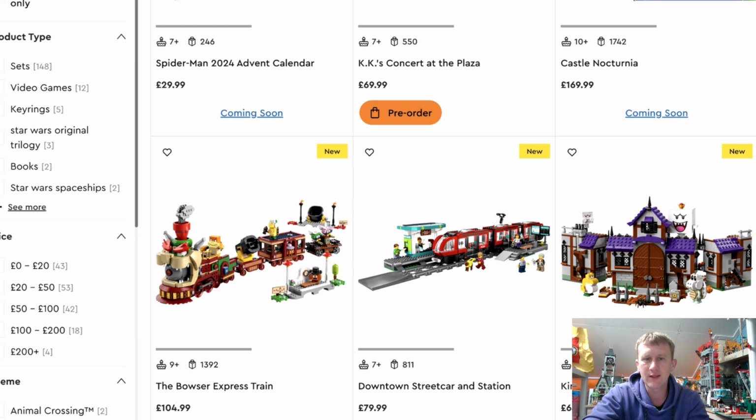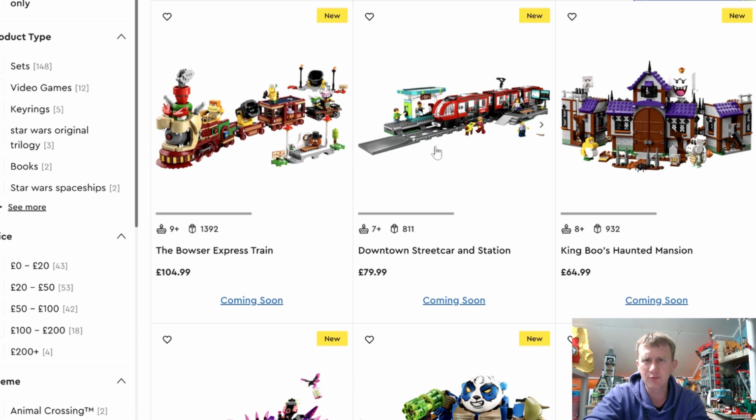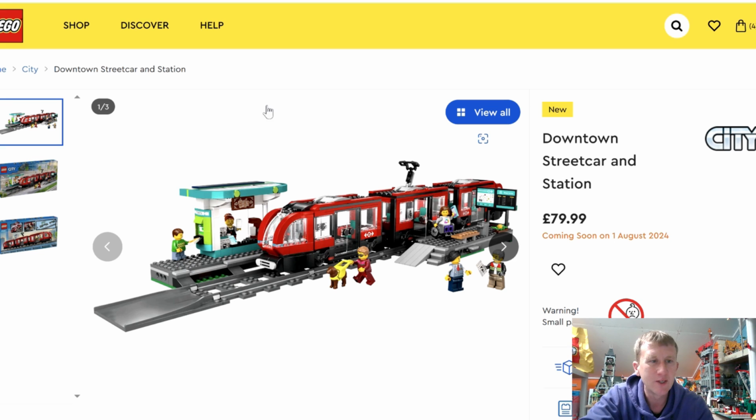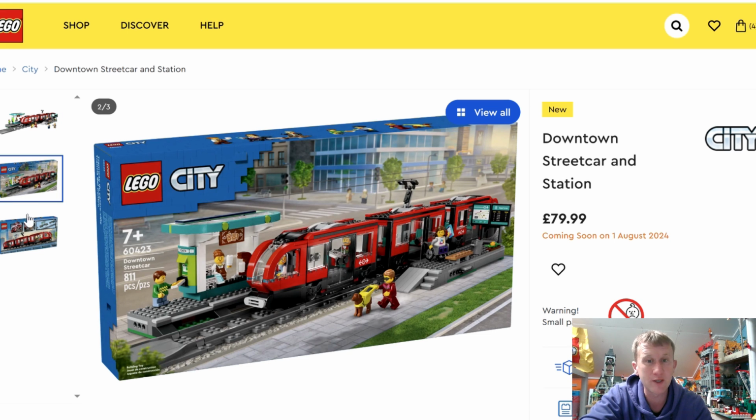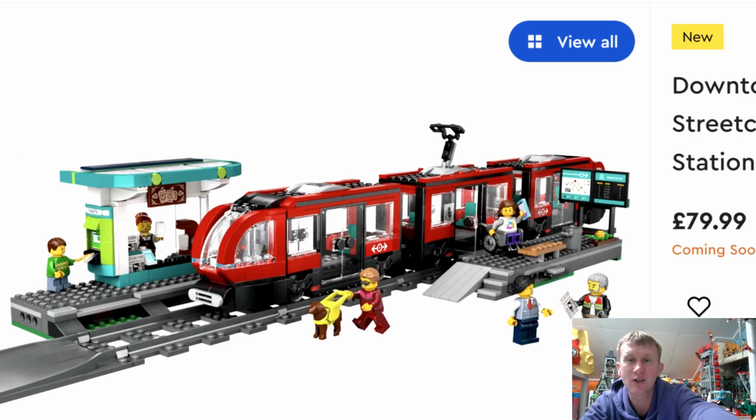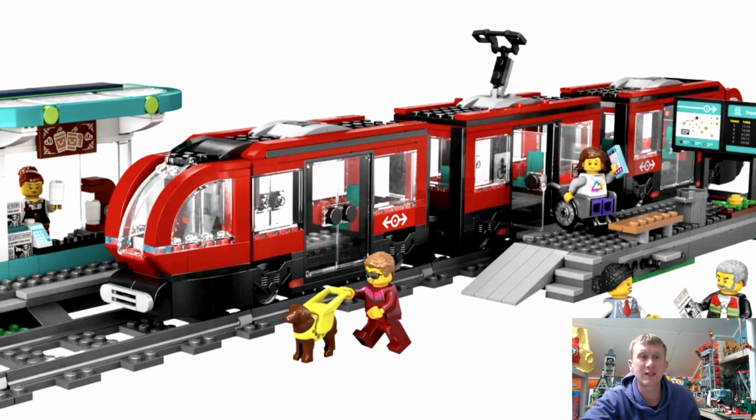I'm not going to click on the Super Mario stuff because they have been on there for months and we've already covered that. But this new downtown streetcar and station does look very, very smart. You can see just by the box artwork, it does look pretty cool. This could work well as a monorail for my theme park, maybe. Looks a nice size. I could just get more track and just have it in a straight line. It's just a nice looking thing, and basically what you see is what you get.